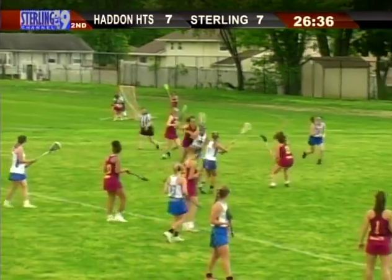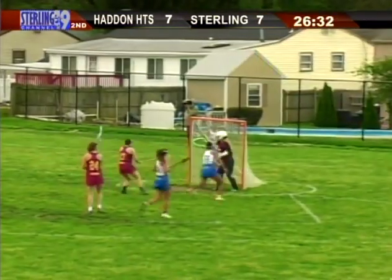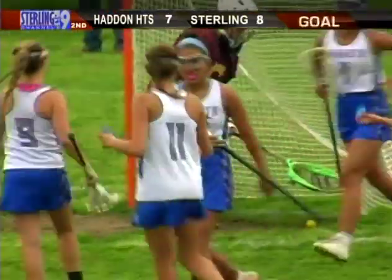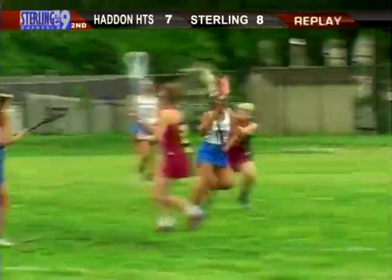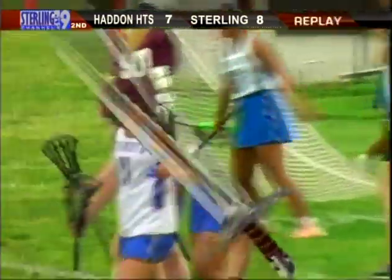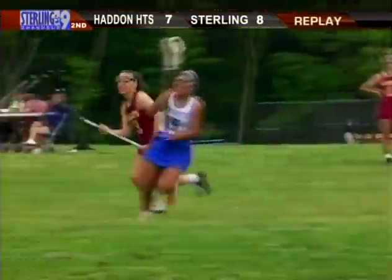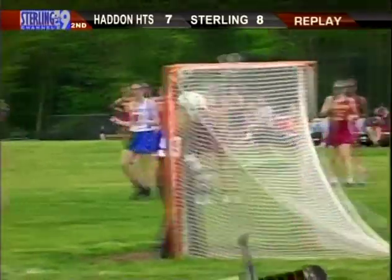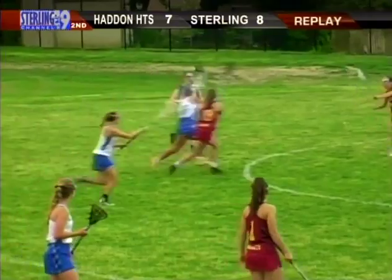Good pressure by Heights here. Great job by Casey Garcia, just going through. Yeah, nice job by Casey. So she did exactly what you want to do. Heights made the decision to pressure the ball, and you got to be confident enough to go to goal. She's moving left to right and then shoots back to her right, and that's a nice job. And the goalie could not react fast enough. And being hounded, a great job finishing, knowing where she wanted to put that shot, and just got it right there.